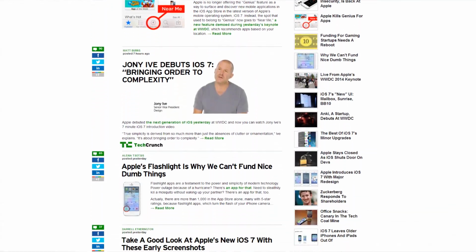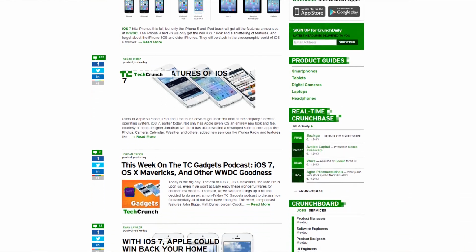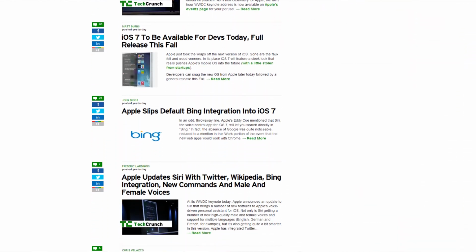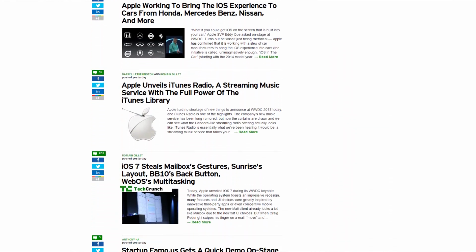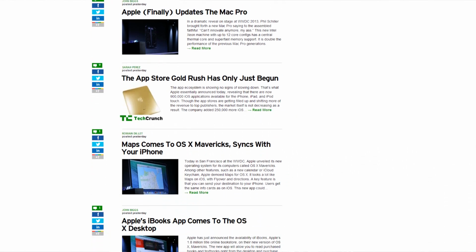TechCrunch probably has some really good coverage of the entire WWDC. Definitely worth going and checking them out. It seems to change quite a bit. TechCrunch do really good stuff, and then sometimes it's Engadget, and then sometimes it's other people. But at the moment, TechCrunch seems to be the best place to go to get all the information about it. Definitely worth checking out.